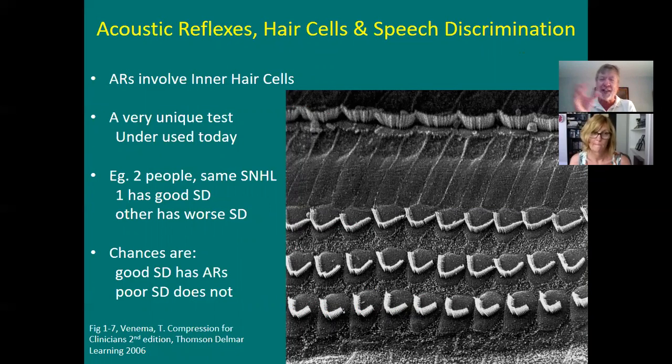So you can see in a weird way that acoustic reflexes can be used to back up speech discrimination testing. If someone's got poor speech discrimination and a mild to moderate loss, test his acoustic reflexes. Does he have them? Betcha dollars to donuts he doesn't. If the person has good speech discrimination and mild to moderate sensory neural loss, test that guy's acoustic reflexes. Betcha dollars to donuts he's still got acoustic reflexes.